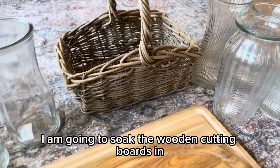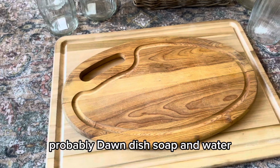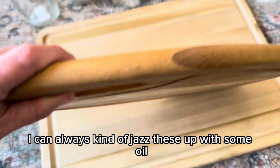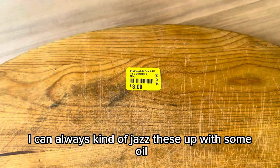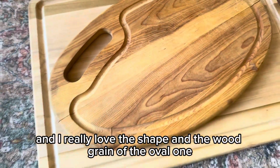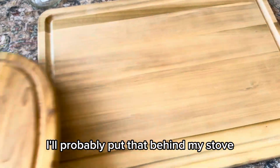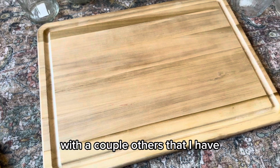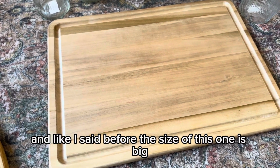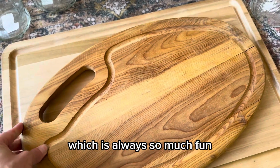I am going to soak the wooden cutting boards in probably Dawn dish soap and water, give them a good scrub. I can always kind of jazz these up with some oil. I love using hemp oil on these, and I really love the shape and the wood grain of the oval one. I'll probably put that behind my stove with a couple others that I have. And like I said before, the size of this one is big. It's perfect for charcuterie, which is always so much fun.